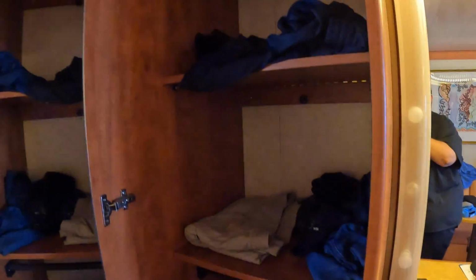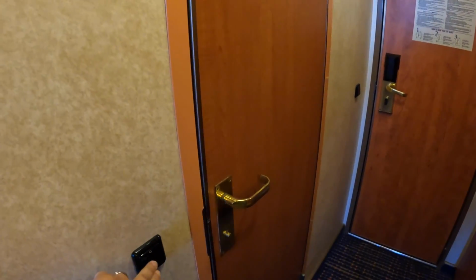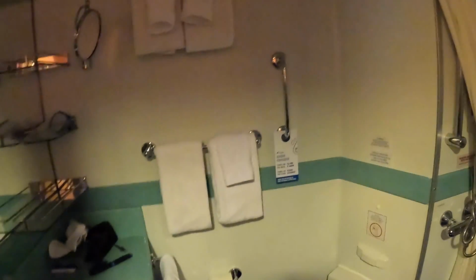More space here. The bathroom is right here. Light switch for the bathroom is here. The light switch for the whole room is here. Bathroom. Turn the light on.